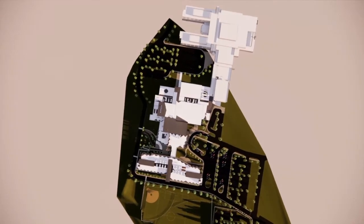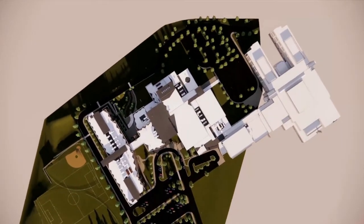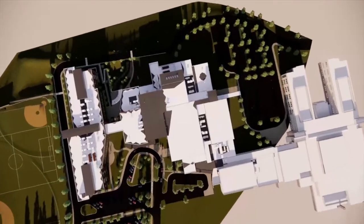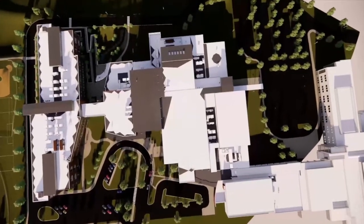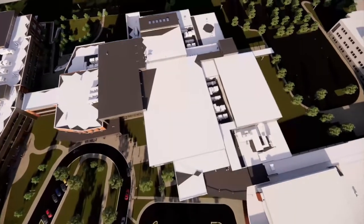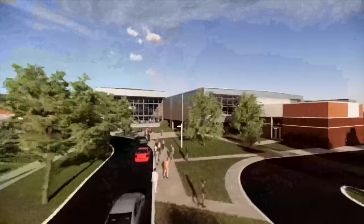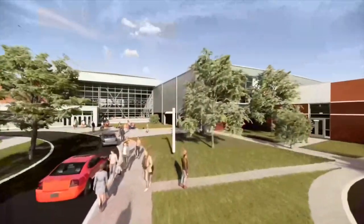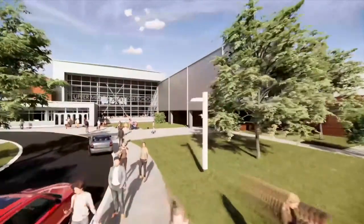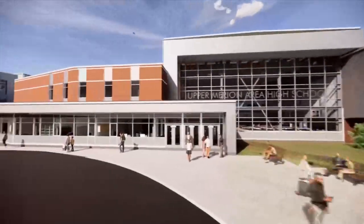Thanks, Dave. So first we're going to start with an overall fly around of the exterior. You can see as it starts to rotate, the existing middle school is now on the right. The new high school facility attaches through the athletic complex, and as we come down around to the front of the building, you can see centralized now is the new gym. We come down to the front of the building, and through this large expanse of glass is that main commons, and that's the organizing space for the whole building.